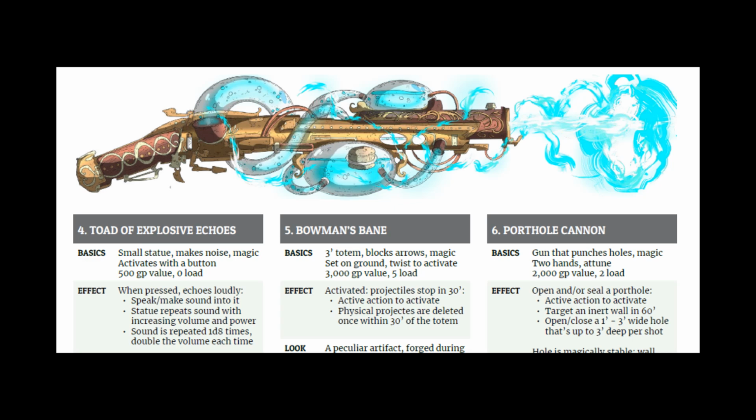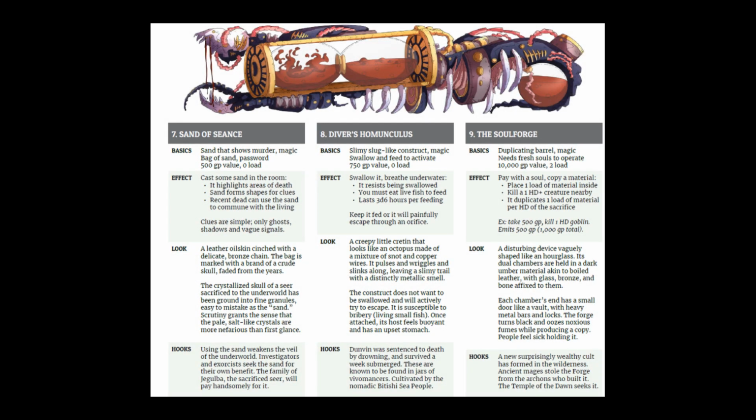As for the items themselves, I think there's a nice assortment to choose from. I think my favorite was the Sand of Seance. That sand is made from the crystallized skull of a seer. You can toss some of the sand in a room and it will highlight areas of death and form clues about what happened. I think this would be an amazing addition to a mystery campaign. It's not overpowered, but it comes with a lot of really unique, fun opportunities for roleplay.